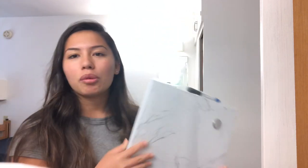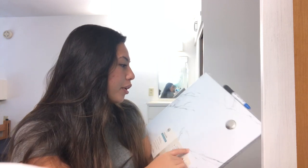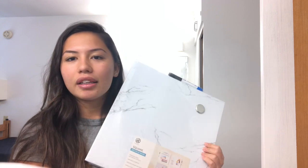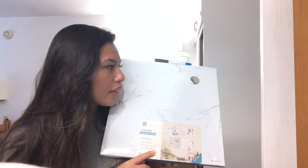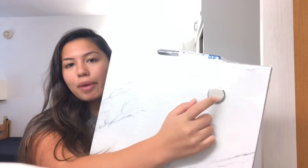So from Target, I just got this mirror. I mean, typical mirror. I don't know why I'm showing you guys a mirror. You guys already saw it. And also from Target, I just got this whiteboard for me and my roommate, just because I wanted to hang it up on the wall right before we walk out. We can see things that we need to remember, like any meetings or anything like that. I wanted to get one last year and we didn't end up getting one, so I figured I'd go ahead and get it now so we can start using it. And it comes with a magnet. And that's all I got from Target.